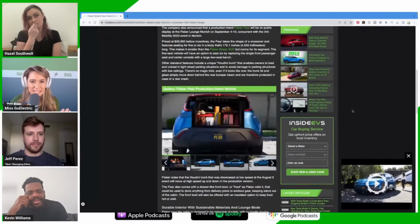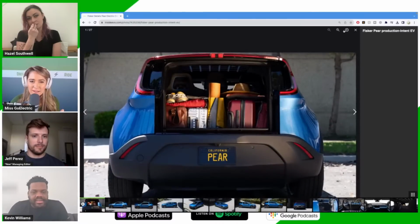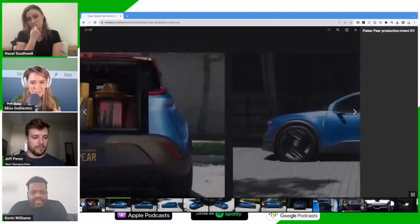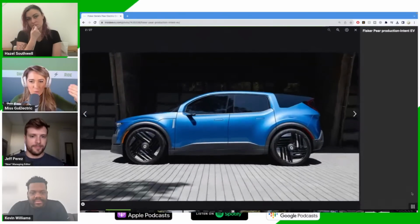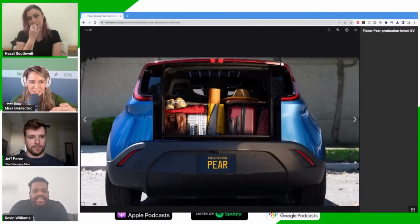To me, I just think that 180 is not even feasible in this market. Maybe that's for different markets, but it is neat looking. You got the Houdini trunk. So you see there on the screen that whole trunk area will fold completely down, a power feature, which seems like an engineering nightmare as well. But it's a more compact vehicle.